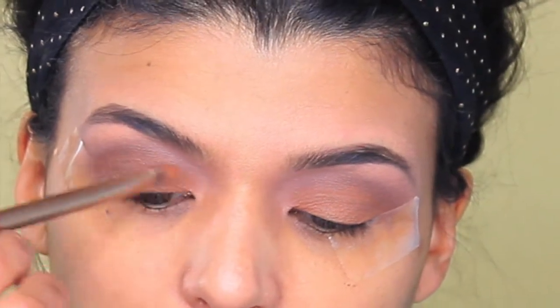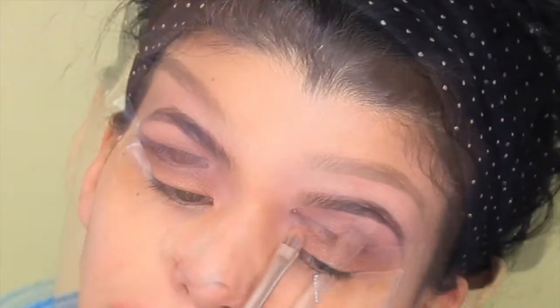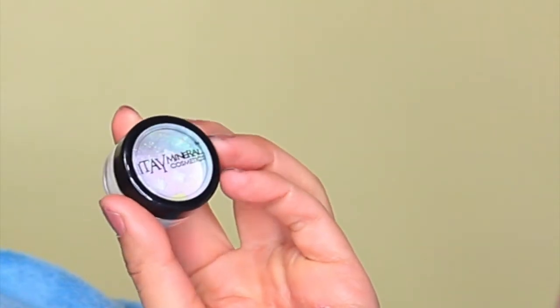Now I'm going to take the color from the IT Cosmetics Naturally Pretty. I can't remember the name, but I'll put it on the screen right now. It's like a mustard orangey color that is very, very pretty.